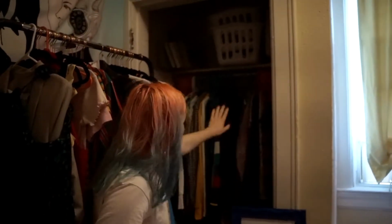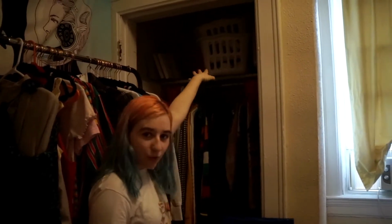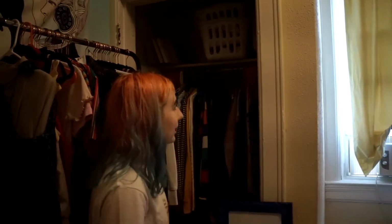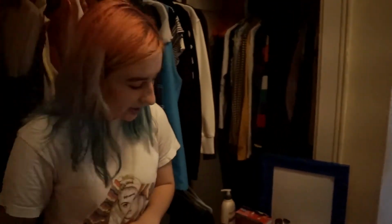Here is the chaos closet. So these are my long sleeve and sweater clothes for the winter. I switch it out on the season, and then I keep storage up there. They're laundry baskets and my suitcase. And then in the closet is just board games and stuff I never really touched.